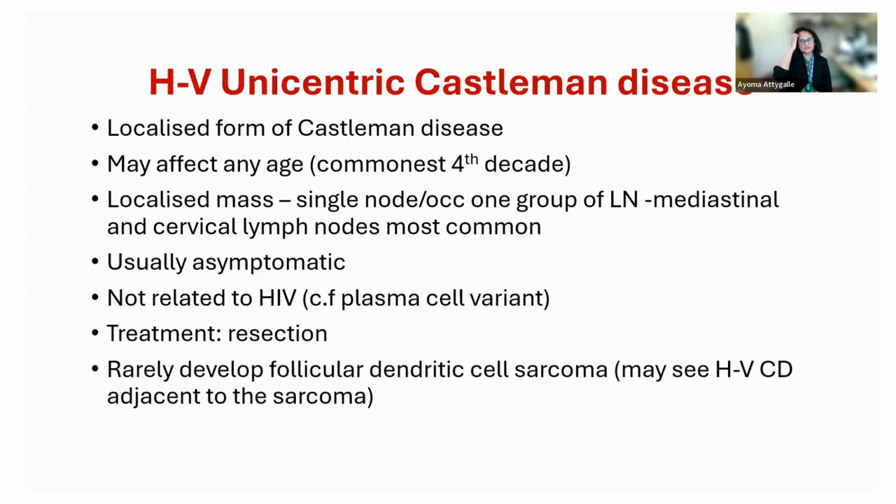Hyaline vascular unicentric Castleman disease is a localized form of Castleman disease. It may affect any age, but commonly the fourth decade. It's a localized mass, usually a single node. It can occasionally be one group of lymph nodes, in other words, one lymph node station. Mediastinal and cervical lymph nodes are most commonly affected. Usually they are asymptomatic and are found on incidental imaging for something else, particularly in the mediastinum. It's not related to HIV, in contrast with the plasma cell variant, and the treatment is just resection.